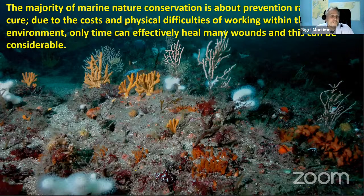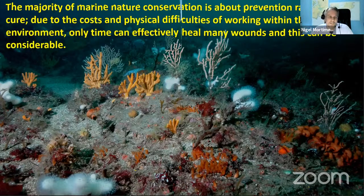So I'd like to really leave you with this thought that the vast majority of marine conservation is really much more about prevention rather than cure. And it's really because it's such a difficult environment to work in that to heal the great wounds that we do to the marine environment, we need to give it time. Maybe one day we'll have the technology to do more, but at the moment, really, it's almost a form of rewilding. We need the marine environment to be able to heal itself. We just need to take away the issues that are causing the problem.